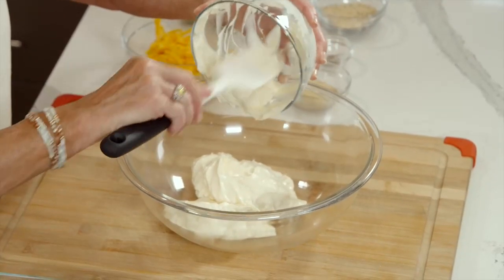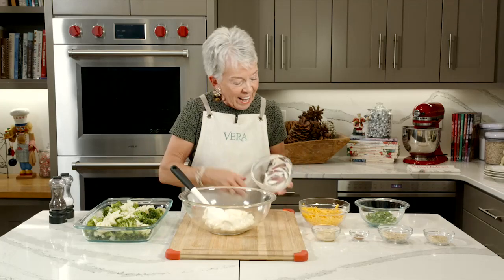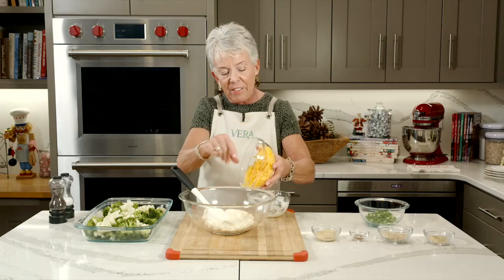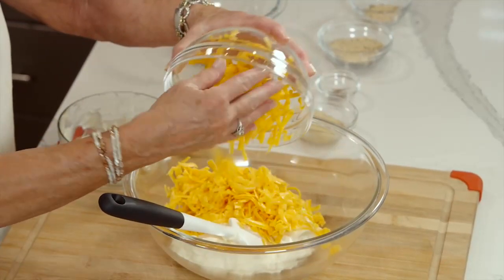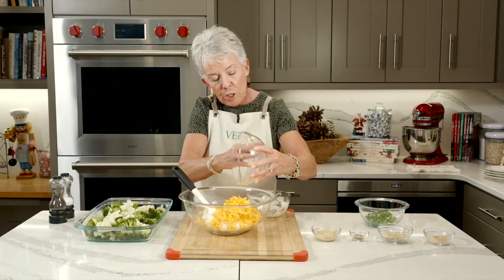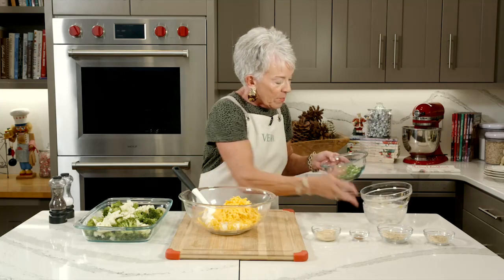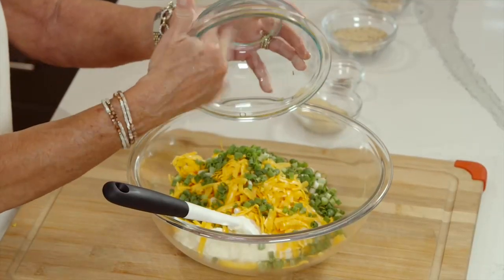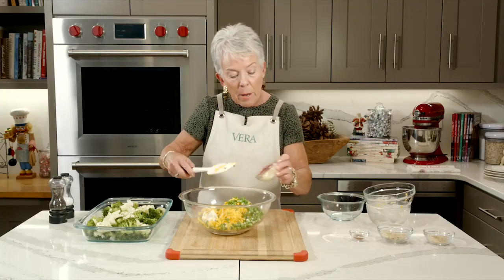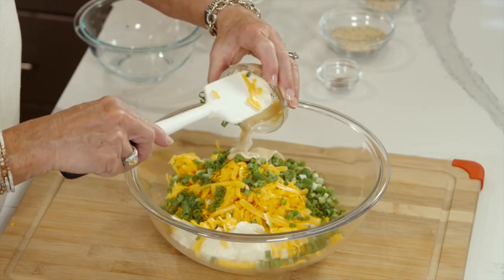And then, I always grate my cheese fresh. There's just something about that that I really love. You can definitely tell the difference between that and the processed cheese. And this is a sharp cheddar. All right, then I've got the tops of green onions. That's, again, just another pop of color. I have Dijon mustard, and that gives it a nice little flavor too.